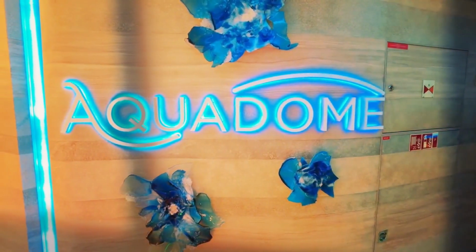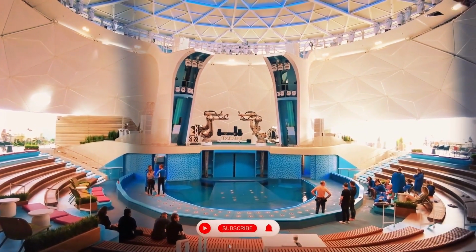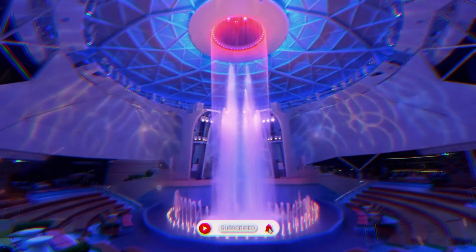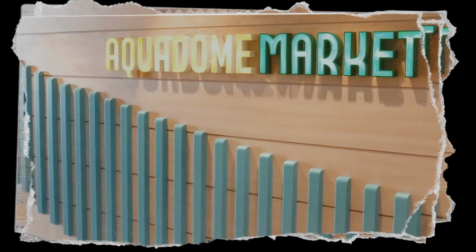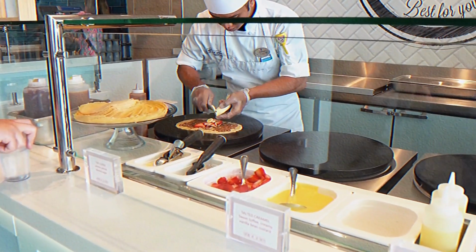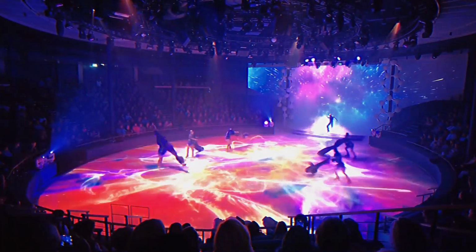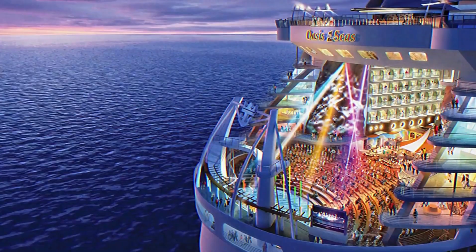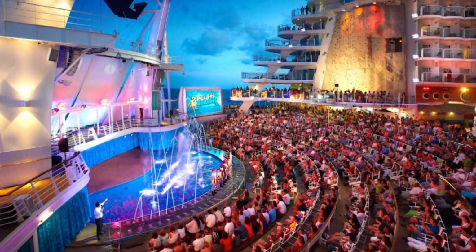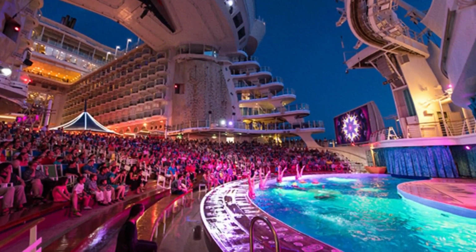Aquadome. This forward-facing neighborhood is home to the Aqua Theater, where diving and acrobatic shows take place in the evening. There's also a fancy restaurant called Hooked and a food hall named Aquadome Market, where you can get yummy crepes with strawberries and Nutella. While the Aqua Action show wasn't completely ready for prime time, the sneak peek that you will get proved that the show would be worth getting to the theater early. From diving and synchronized dancing to aerial acrobatics and robotics, this show really has it all.